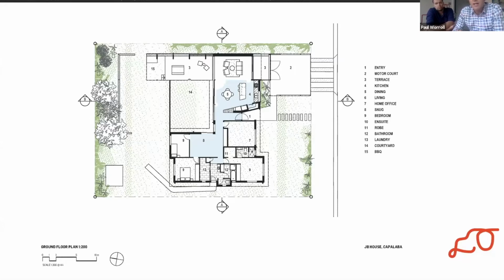And the new living room is obviously on the far eastern side. So that was an extension of the garage form. And then obviously we've got an external courtyard to the street, and we've got an external courtyard that helps to frame that courtyard to the backyard as well.